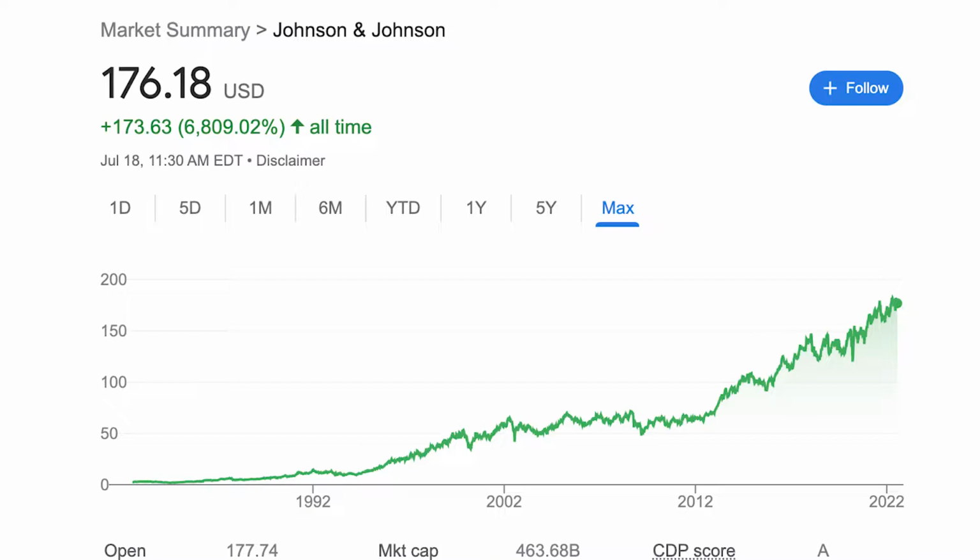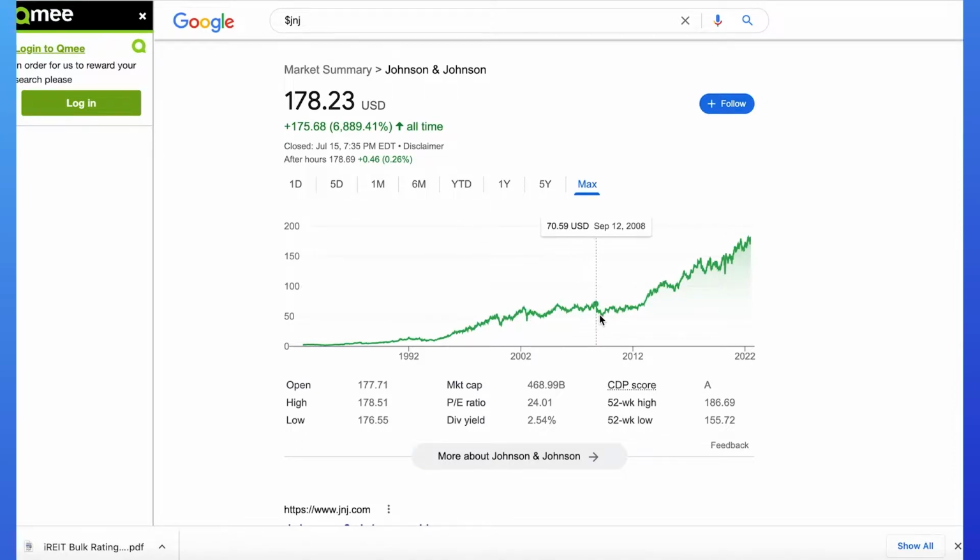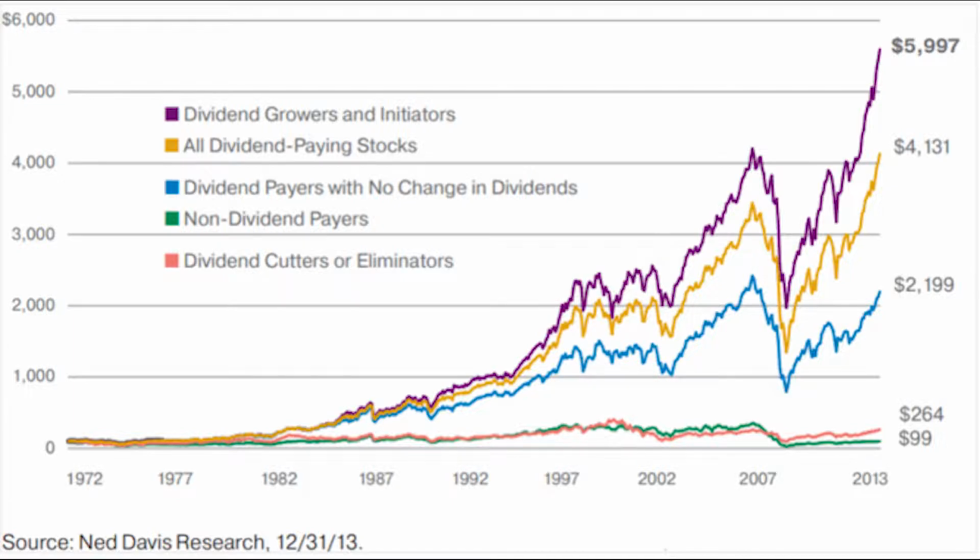For Johnson & Johnson, they have paid investors this cold hard cash, or dividends, quarterly for 56 years straight. If you owned one share of Johnson & Johnson, you would get $4.52 each year on top of your principal. Not only does Johnson & Johnson pay dividends quarterly, but they have also increased their dividends each year as well. Companies that have a solid record of increasing their dividends on an annual basis are known as dividend growers.